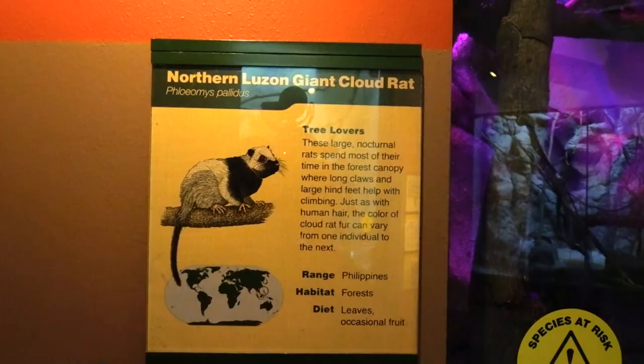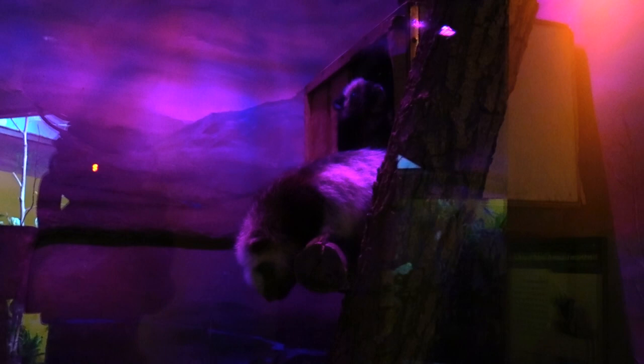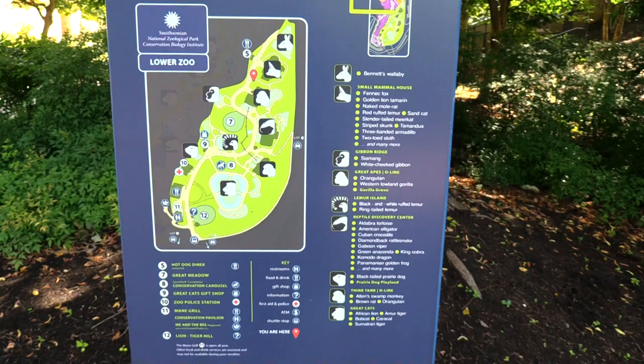Got a northern Luzon giant cloud rat. Got two of them in here. One's kind of sticking its head out. Other one up in the box a little bit more. Very nice. They are fuzzy. So showing you the mini map for the lower zoo where we currently are.